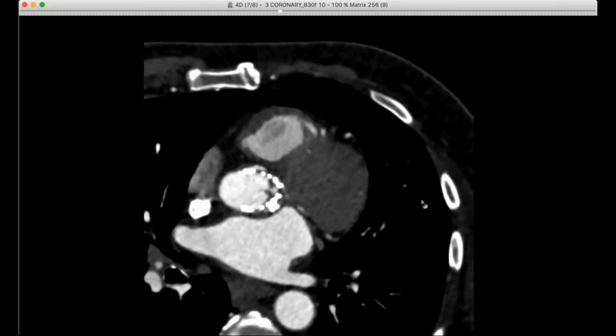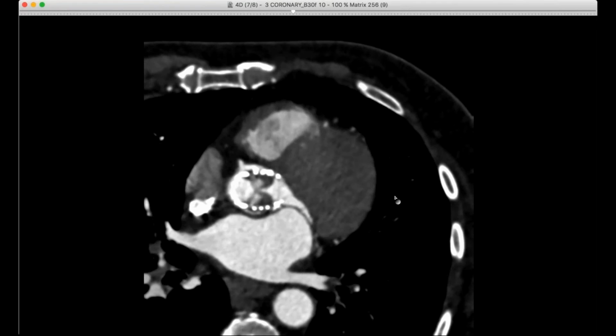Okay, let's see. Okay, can you see my window? Yes, we can. Okay, I just have a few cases this week.